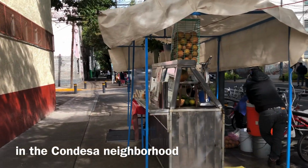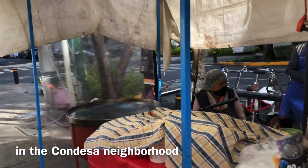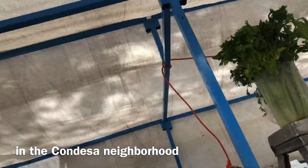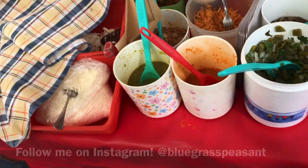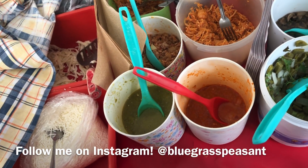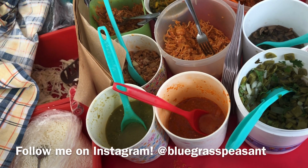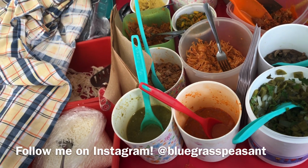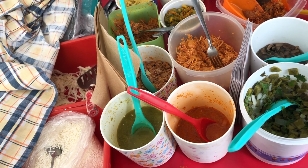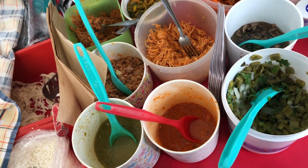She's near the university, and she's been here 29 years now. It's kind of dead because of the COVID situation. There's normally a lot more students, but it's easy to see why she's so popular. And here you see some of the fillings. You can have squash flower blossom, mushrooms, cheese, chicken tinga, picadillo, and shredded beef. Picadillo is ground beef cooked with vegetables, usually and tomato.